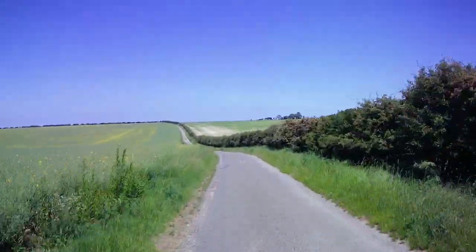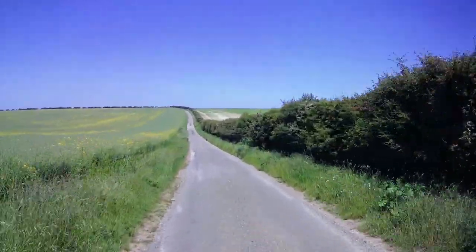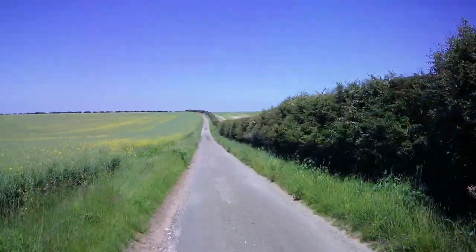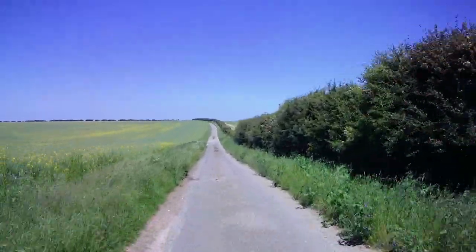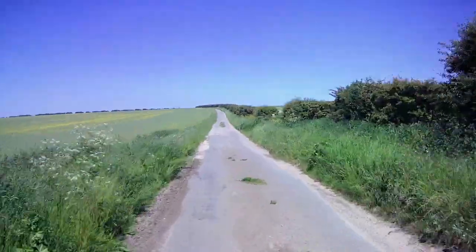Open chalk uplands are always a delight to ride, whether it's the downland of southern England, the wolds of Yorkshire's East Riding, or here in Norfolk.